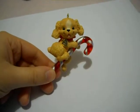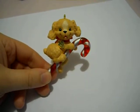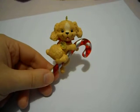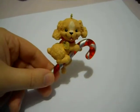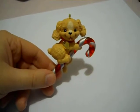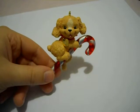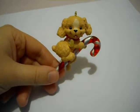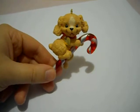This is my last Hallmark Keepsake Ornament Collection video for the Christmas holiday season of 2013. So this is going to focus on my favorite series, Puppy Love. Puppy Love is one of the reasons I started collecting Hallmark Keepsake ornaments. The series started in 1991 and is still going on, with edition 24 coming out in 2014.